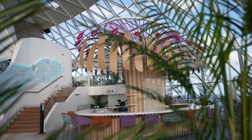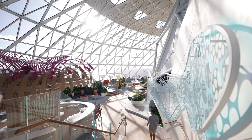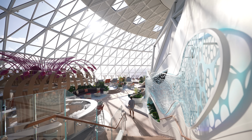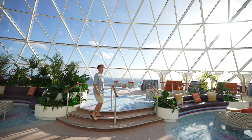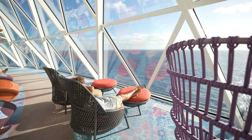In Avatar, there's so much greenery in here, and of course, wow, this is floor to ceiling windows. It just goes up, up, up, and curves around. It's absolutely stunning. Some of the best places to just sit down, relax, and watch the sea go by, especially when you're on a sea day.